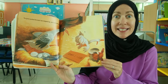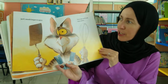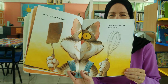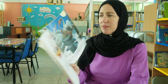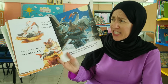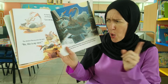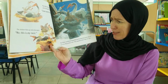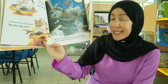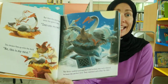I wonder what Jack is thinking. Jack's mouth began to water. 3 eggs would make 3 omelets. But then the duck leaped onto the goose's back. This is my nest. The chicken flew up onto the duck. No, this is my nest. The 3 cackled and quacked and honked, but each refused to leave the perfect nest. They squished each other for days.